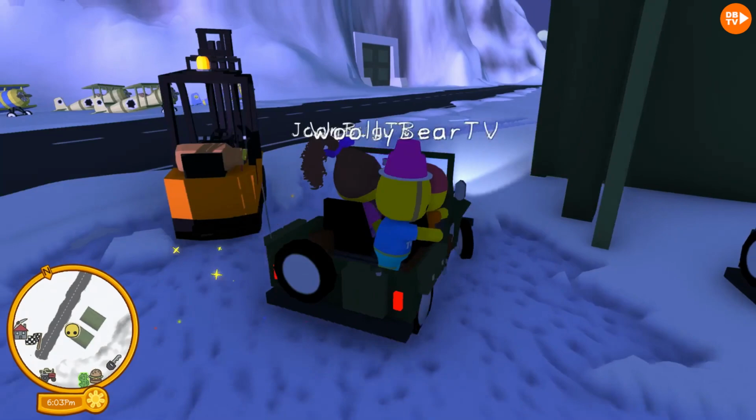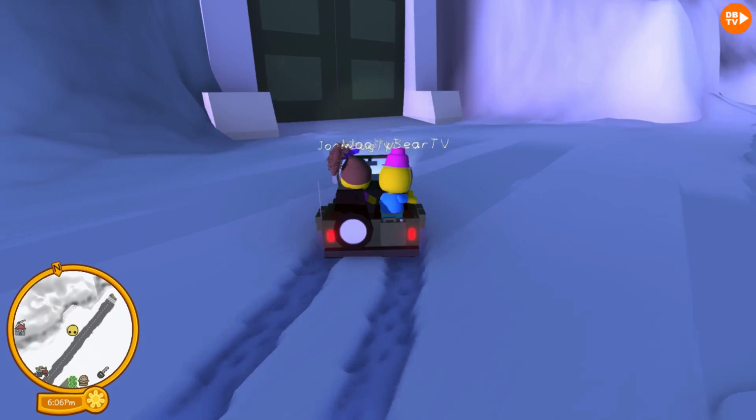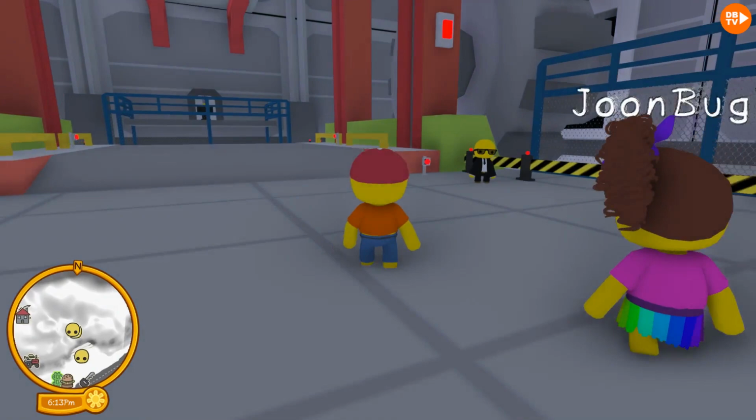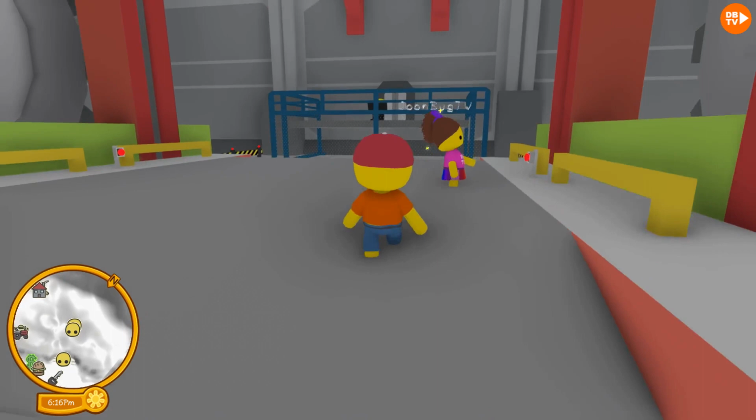Have you ever wondered what's hiding behind the door of the secret mountain base? Well, let's find out. Whoa, Wooly Bear. What do you think, Zin? Guys! What? What? Oh my goodness! Hi! This is the Wobbly Research Base. What does this button do?